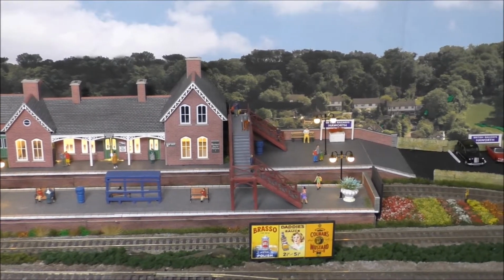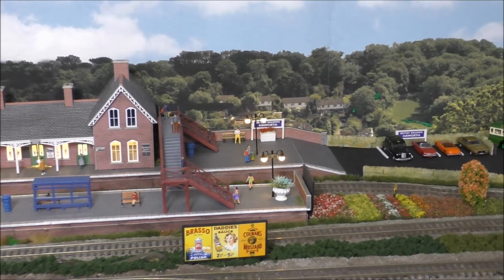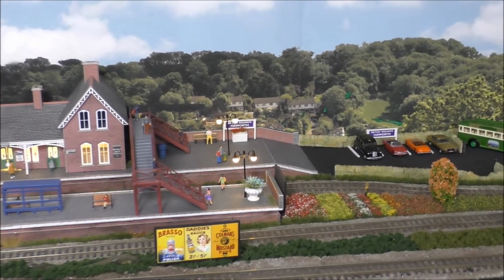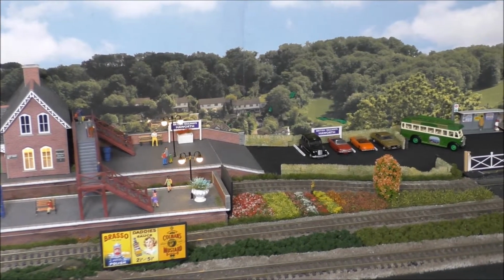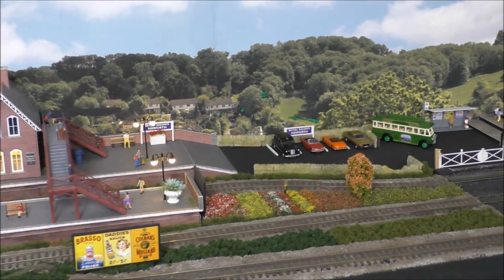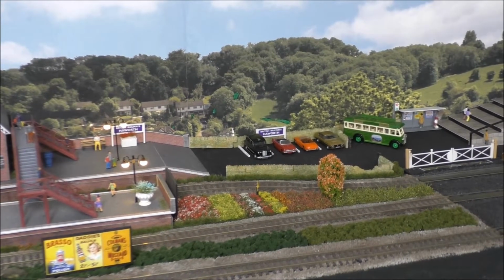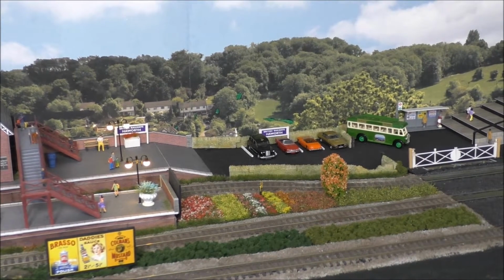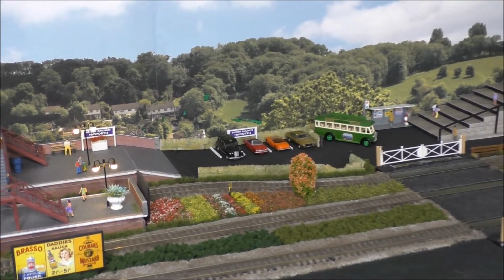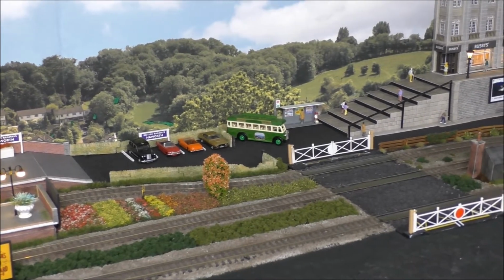I did a little car park, a flower bed. Then move further down this wall to make this little shopping area. Well, it's a pedestrian precinct, there's no vehicles allowed up there.